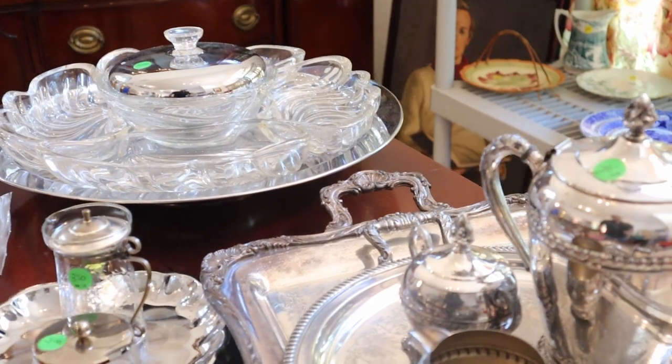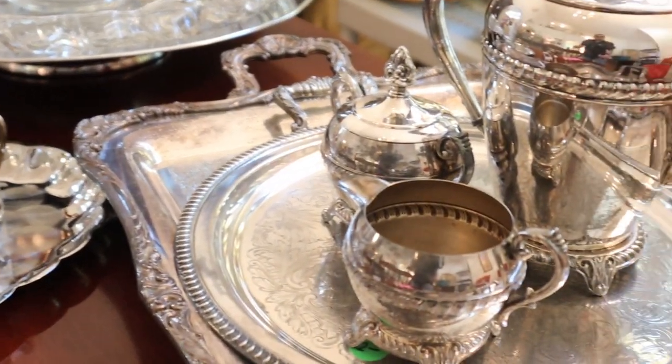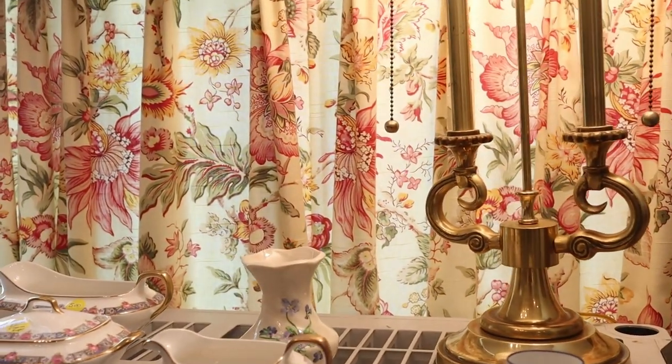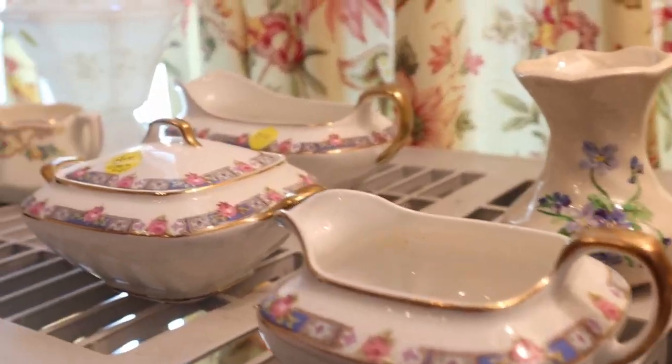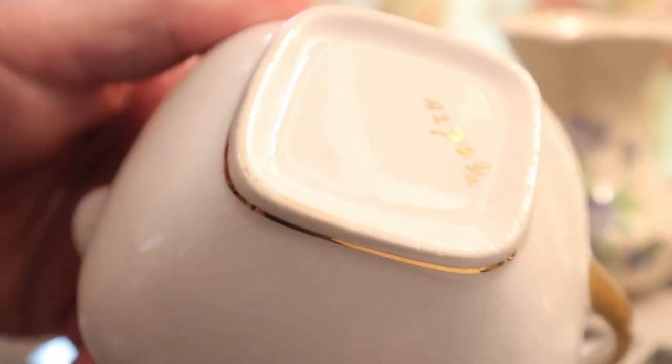How many of you still have a lovely silver set like that? And the cutest cream and sugar and gravy boat. And they're numbered, no stamp. I'm thinking Japan.